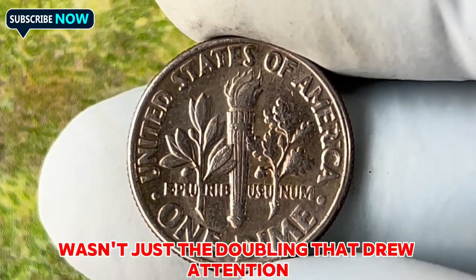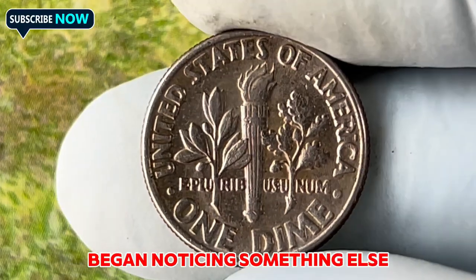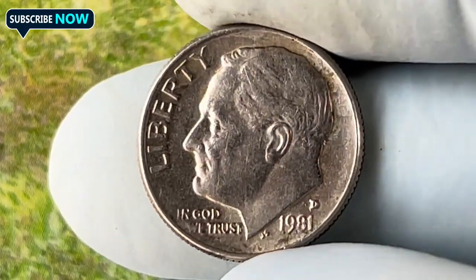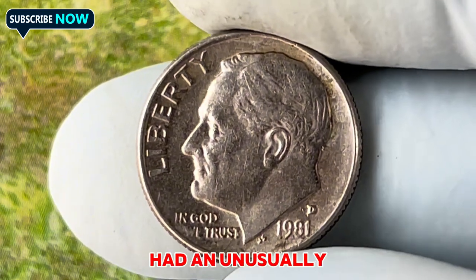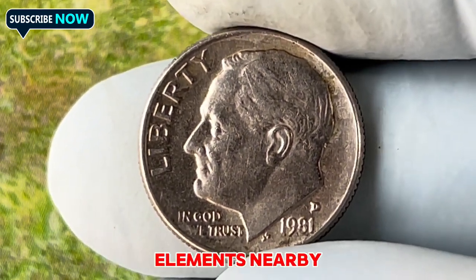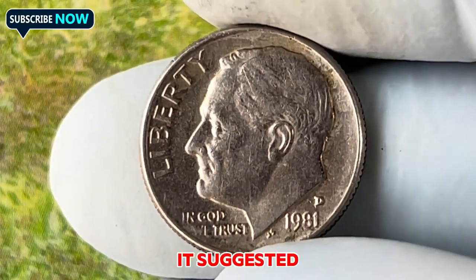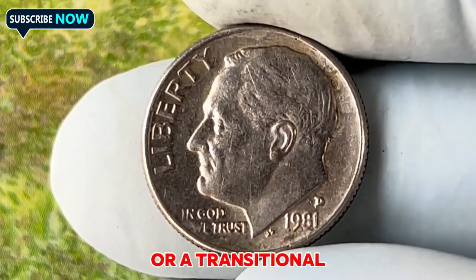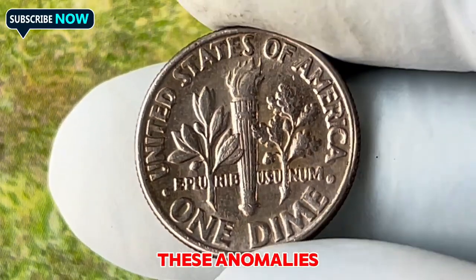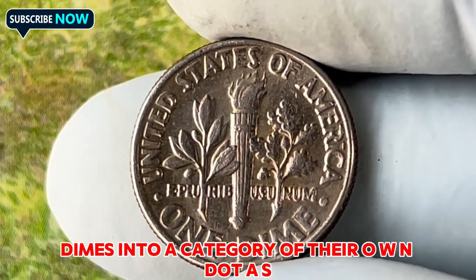It wasn't just the doubling that drew attention. Over time, collectors began noticing something else. A few 1981 dimes, only from the Philadelphia Mint, had an unusually wide separation between the P mint mark and the design elements nearby. This wasn't mechanical. It suggested either a damaged punch or a transitional adjustment. Combined with the double die, these anomalies elevated certain 1981 dimes into a category of their own.